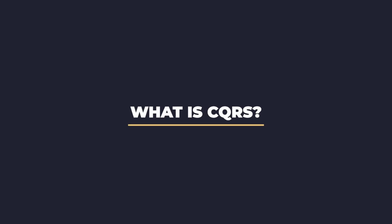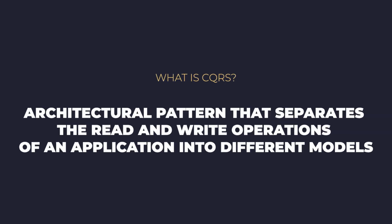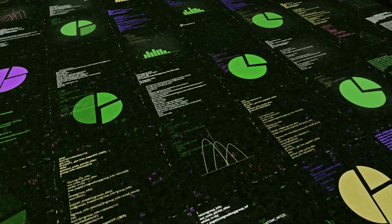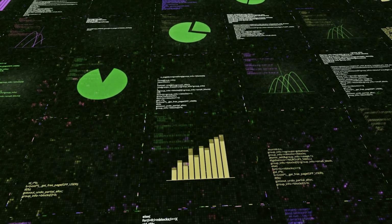Now let's move on to CQRS, Command Query Responsibility Segregation. It is an architectural pattern that separates read and write operations of an application into different models. This separation allows for faster and more efficient data retrieval and updates. In microservices architecture, CQRS can be a powerful tool for managing large systems by developing and deploying each service independently and optimizing each service for a specific task. This results in better fault tolerance, easier scaling, and improved efficiency of data retrieval and update operations.